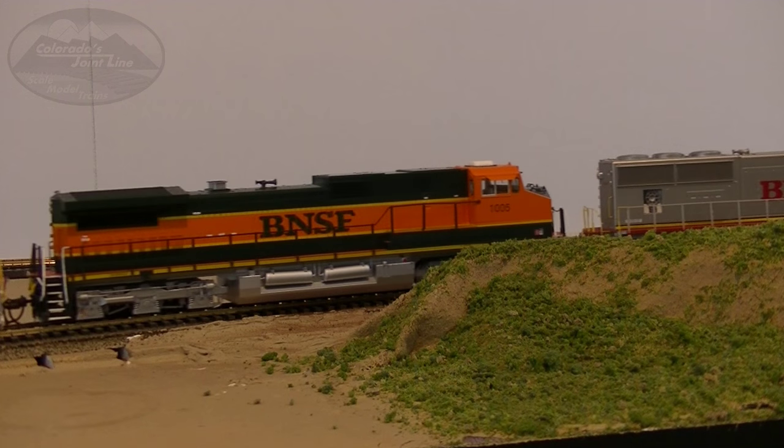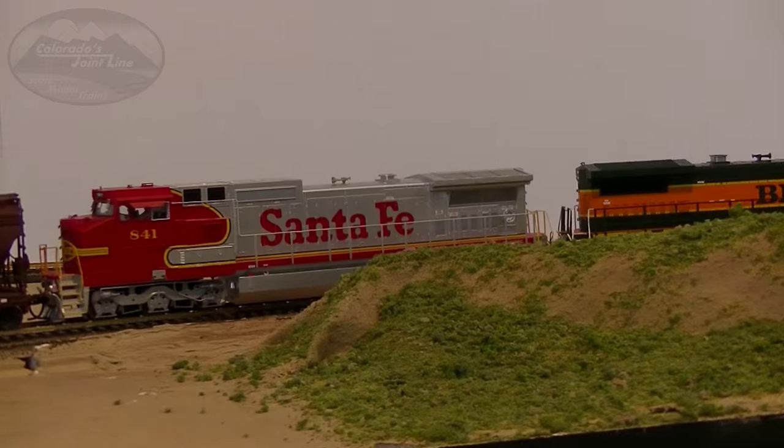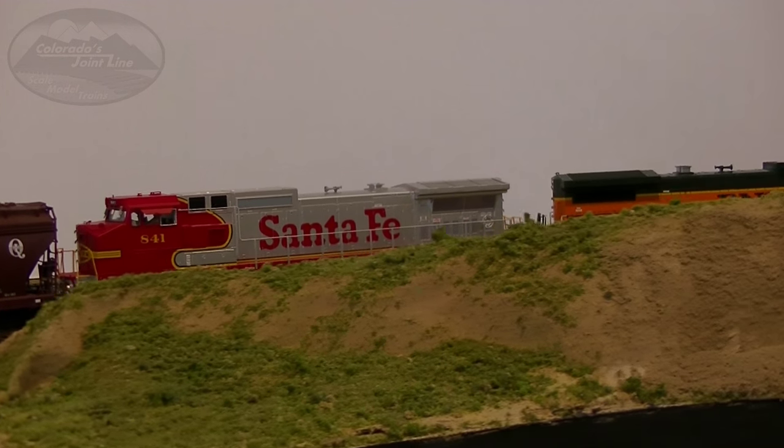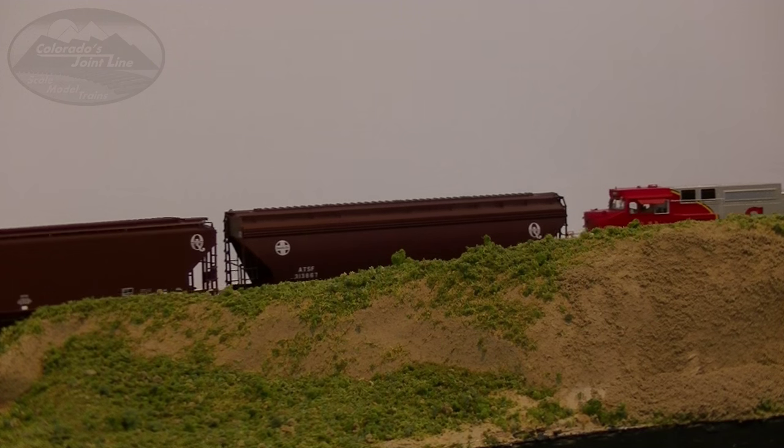Helper engines are needed on the joint line for heavy southbound trains, such as coal and grain, between Denver and Palmer Lake. At Palmer Lake, the helpers return to Denver or Big Lift if they're staged at Big Lift.